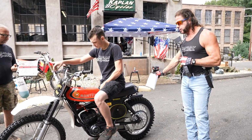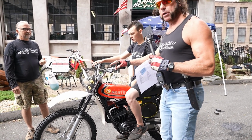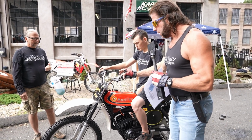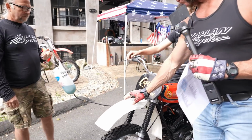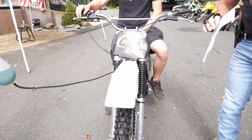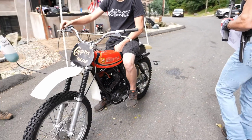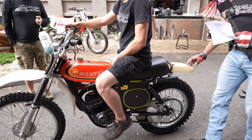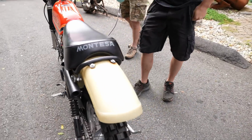The original Montesa fender on the rear is intact. It does show some patina. The original factory fender got extremely brittle and basically fell apart during shipping. This is the original fender. The original front fender was replaced with a Preston Petty product front fender. That's the only item on the bike that's not original. And if you look at the rear fender, you can see this is the original. It has some patina on it because it's damn near close to 50 years old.